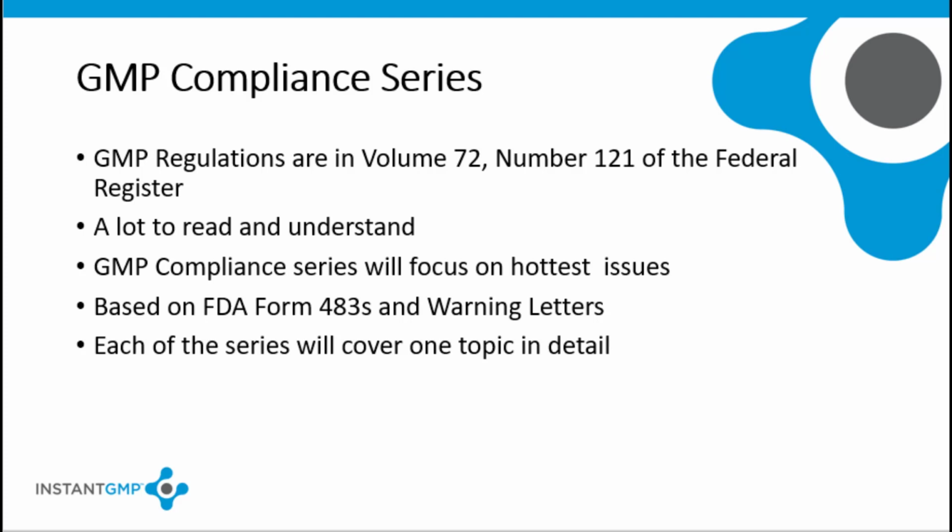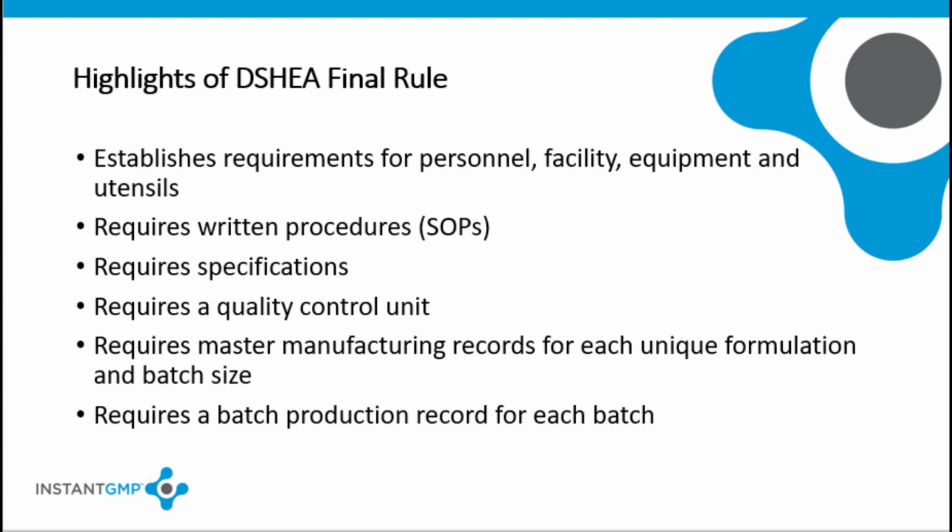The Dietary Supplement Health and Education Act applies to anyone who manufactures, packages, labels, or holds dietary supplements. The Act establishes the CGMP requirements for personnel, the physical plant and grounds, and for equipment and utensils. One of its most important and most frequently violated sections is the one that requires written procedures, SOPs, for equipment, sanitation, manufacturing operations, quality control, packaging, labeling, and product complaints. It requires a specification be set up initially and then applied in the production and process control system in order to manufacture a product that is considered to be under control.